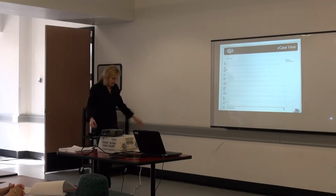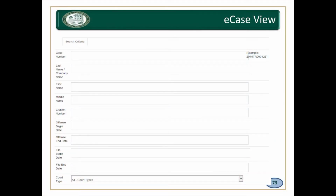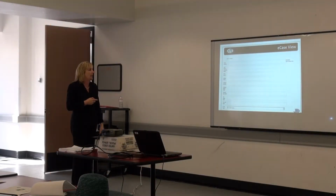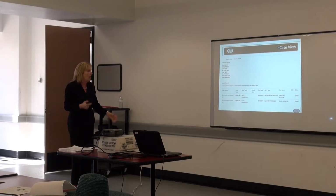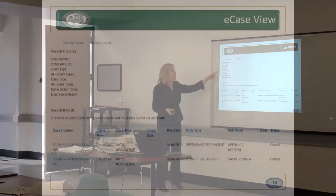Otherwise, when you go on E-Case View as a guest or as a registered user, you're just going to type in the case number or last name of the person. This is pretty simple all throughout the state of Florida in all the clerk's offices. Everyone should have a search engine where you're searching for the court records. So you're just going to put in last name, first name, middle name, as much as you know. And I'm pulling up a civil case first, so I just put in a number.